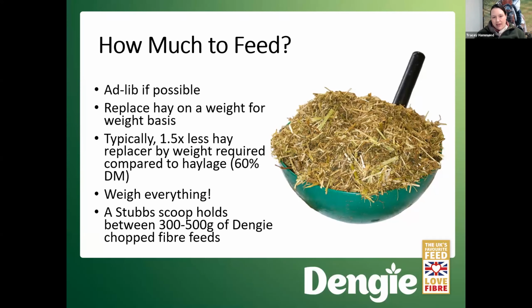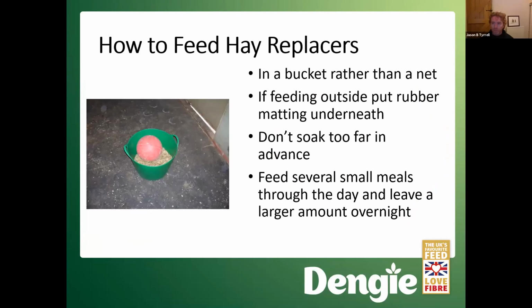One of the big places that people tend to go wrong is we're all very naughty and we utilize feed scoops and measure our feeds by volume rather than weight. If you're using something like a chopped fibre feed, it's very, very easy to underfeed that, whereas it's very easy to overfeed things like cubes. So fibre feeds weigh very little in a scoop, only between 300 to 500 grams of the Dengie ones, for example, but things like pelleted feeds can be nearly up to 2 kilos. So there's a real big difference. So I definitely suggest getting the kitchen scales out if you can.